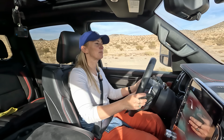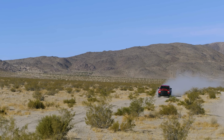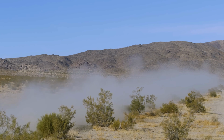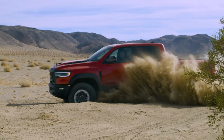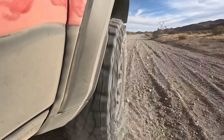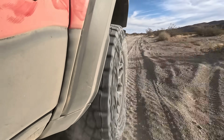The suspension is set up with Bilstein Blackhawk E2 shocks. There are adaptive dampers on here. I mean, this thing is monitoring every single thing that you're doing. The way that it's kind of eating up washboards and even pretty big whoops out here in Johnson Valley, you know just how incredibly whooped out this whole area can get. It's super rocky. It can be super crappy out here.